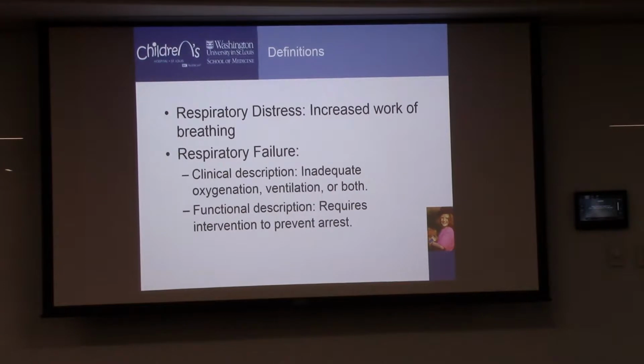Because you should, okay? We all know that kids compensate, and then they drop off. Just because a kid is compensating well does not mean that they're going to compensate for long, okay? I wish I could rip the pulse oxes off of the trucks because I don't care what their pulse ox is. If they have an increased work of breathing, they need oxygen, which means you give it, okay?